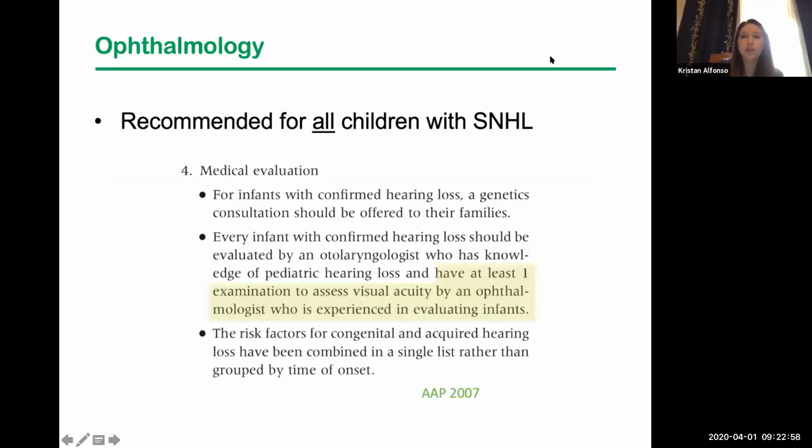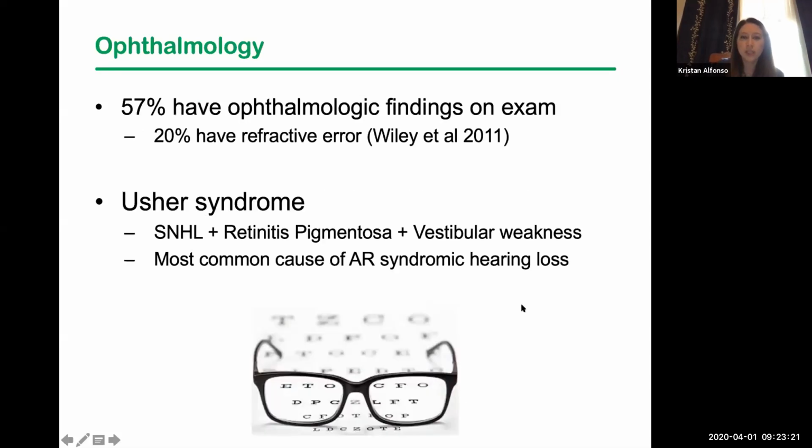All right, so in terms of ophthalmology, this one's a little bit more straightforward. It's really recommended that all children with sensorineural hearing loss undergo an ophthalmological evaluation by a pediatric ophthalmologist, or at least an ophthalmologist that is comfortable with pediatric evaluations. This recommendation came out of the American Academy of Pediatrics in 2007. Several studies confirm that even in patients who have just mild sensorineural hearing loss, there's not really a big change between mild to severe in terms of the findings you might have on an ophtho exam. Up to 60% can have exam findings, even if it's just refractive error.